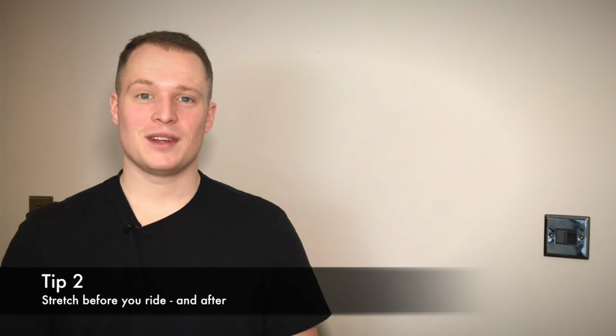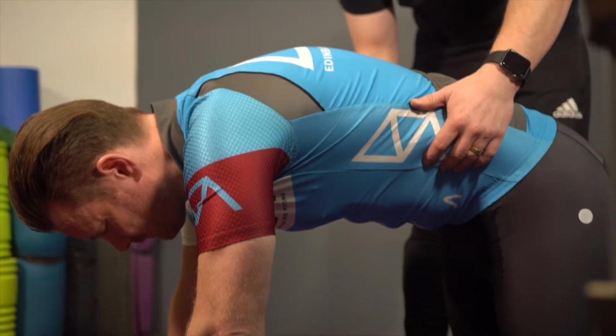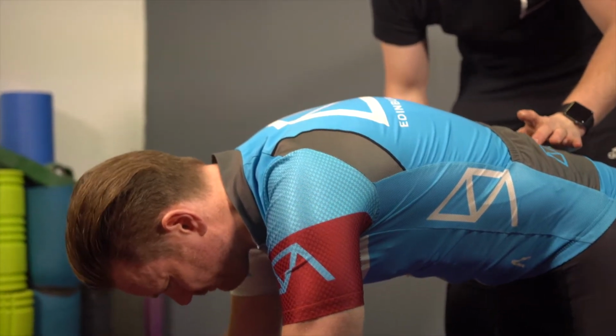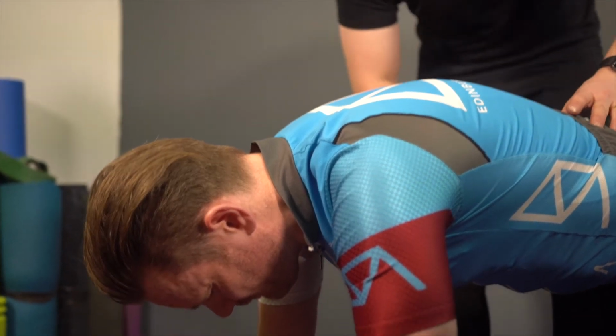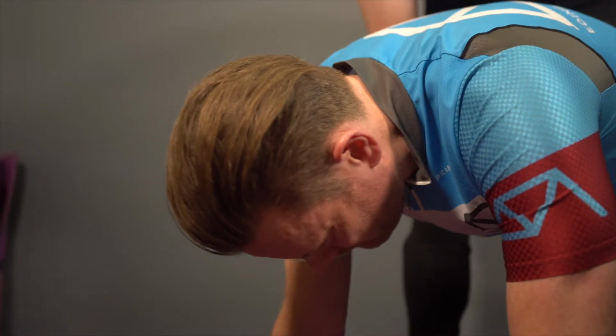Tip number 2, consider doing some stretching. So my second tip is really focusing on stretching. So if you'll have a look at this one, I've got the client on his hands and knees, and I'm getting him to round his lower back and push it up to the ceiling. So at that point, he's already feeling a stretch.